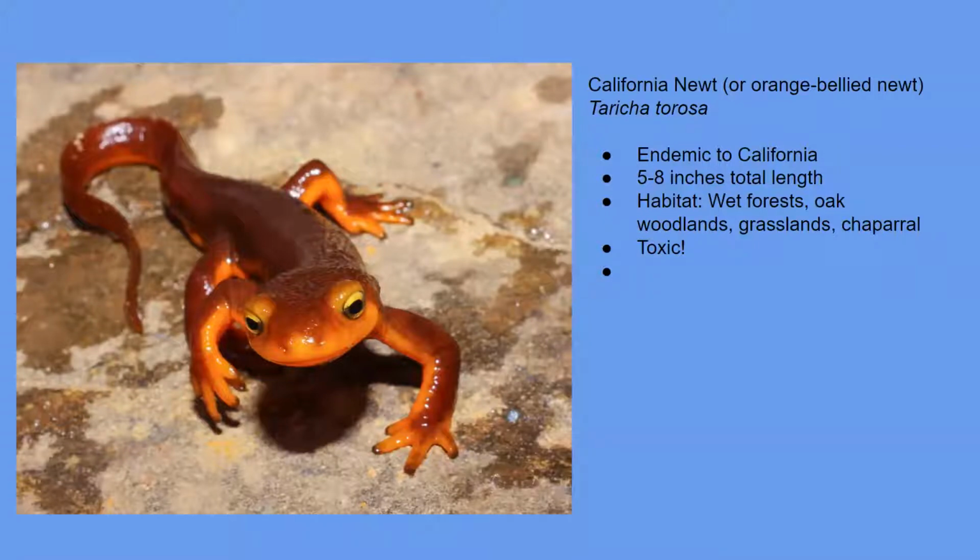They prefer wet forests, specifically oak woodlands, chaparral, grasslands, mainly riparian habitats. I've been lucky to see many of these little guys in tributaries of the Yuba River, particularly, and many streams in the Tahoe National Forest. Sometimes they can be found around South Lake Tahoe. I haven't seen many there, but definitely see a lot of these guys up near the Yuba in the Tahoe National Forest, kind of near Interstate 80.